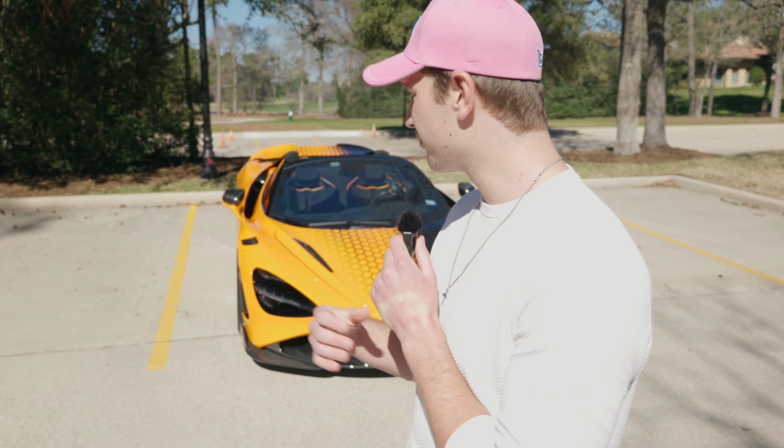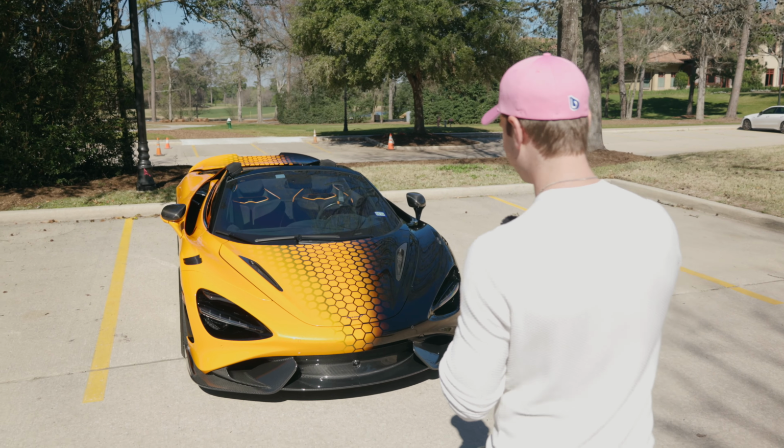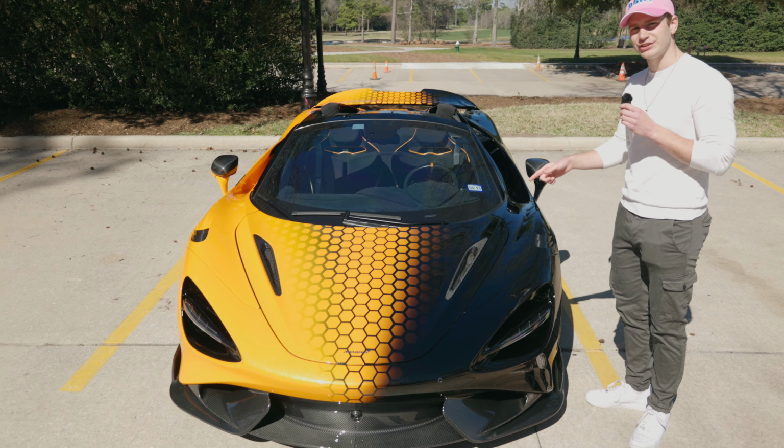Ladies and gentlemen, today is a day for brain recalibration. More specifically, the recalibration of my sensation of speed, because behind me is a McLaren 765LT with what has to be one of the most special paint jobs I've ever seen on a car, not even just a 765LT. But this isn't just your regular 765LT.